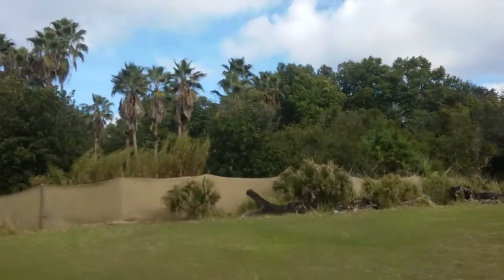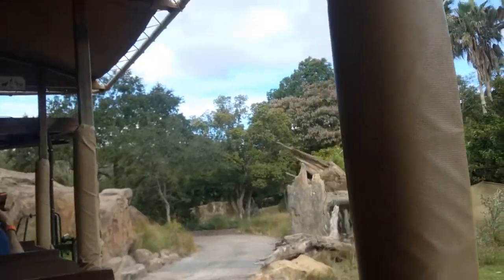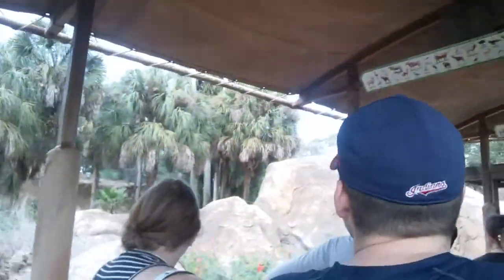And coming around the corner on the left is going to be Monkey Point. It's the known hangout for the mandrills, so keep an eye out for them. They may be hanging around. It also looks like there's going to be an elephant coming up on our right-hand side. Oh, there's an elephant.